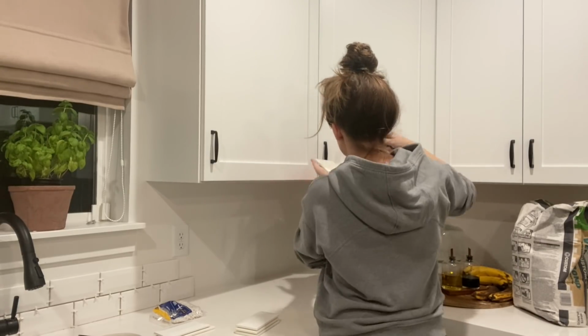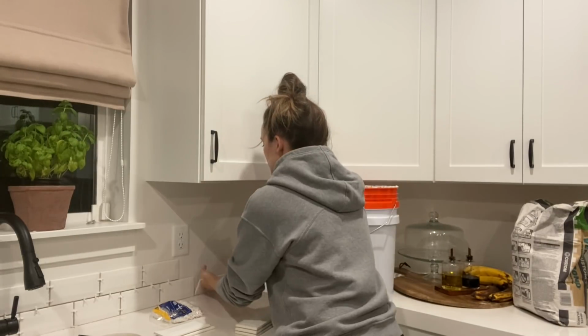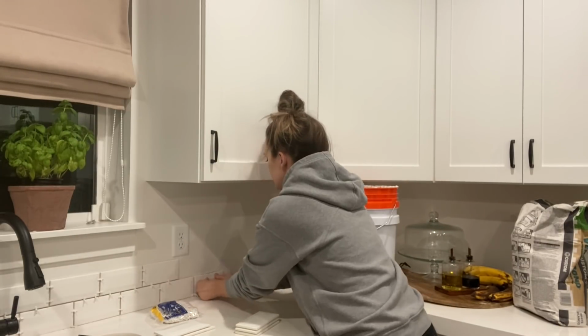But I ended up going for this white beveled subway tile. Now, subway tile is a very affordable route to go. My husband and I installed our backsplash ourselves. It took us about a week, well, about 3 days to finish this project, and our hands were torn up. But I love the result.